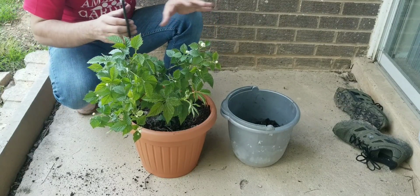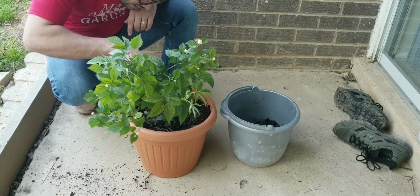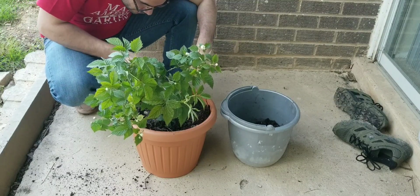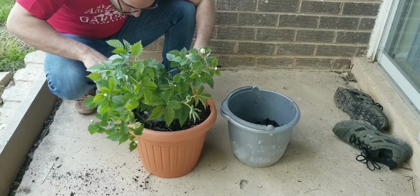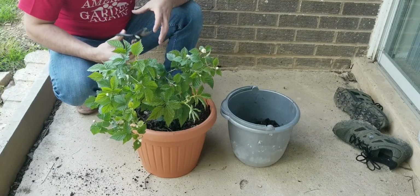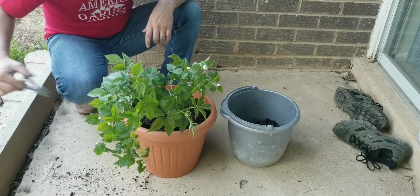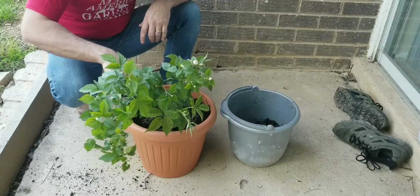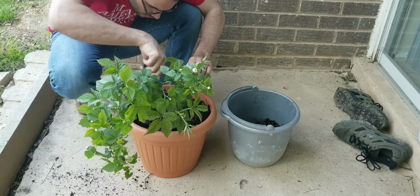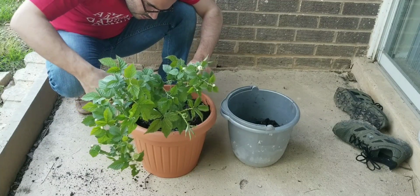So I'm gonna cut some of the little stems or leaves that it has touching the base because I want some airflow. Blackberries are susceptible to a fungus that makes the plant turn orange, or the leaves, and there's no cure for that, so I want to prevent that as much as possible. Cut the branches here.